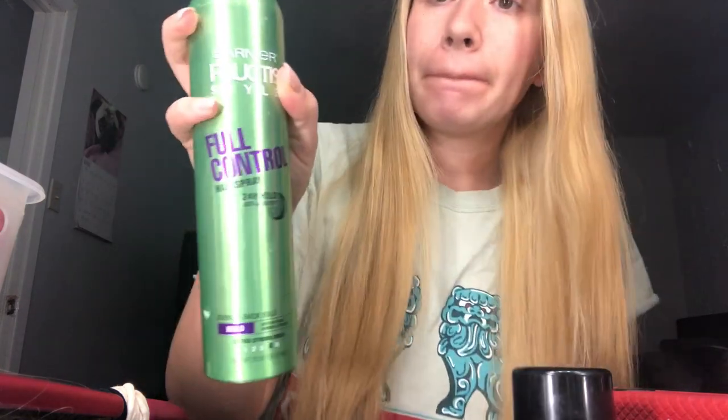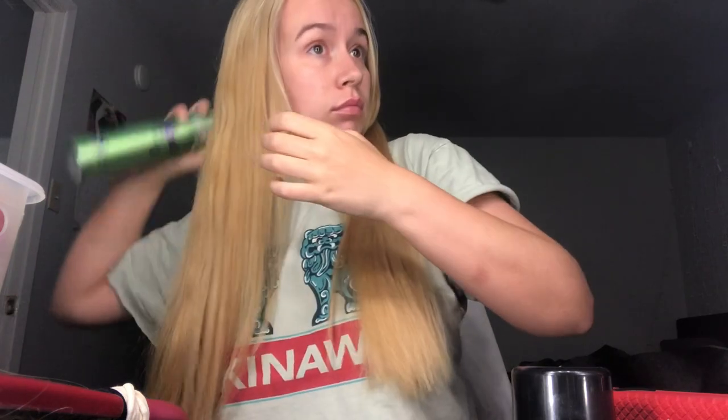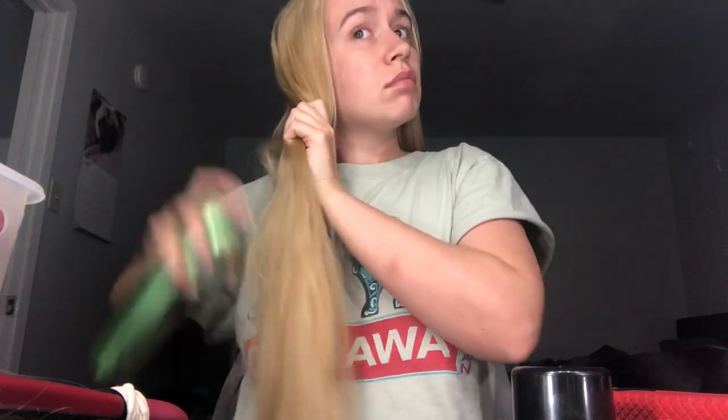Okay, so here's the finished look of straightening my hair. It's not perfect, but it doesn't need to be perfect because I'm putting it back into a bun anyways. Now I'm gonna put some hairspray in it just to make it stick better. I use this Garnier Fructis Full Control hairspray. And I just spray all throughout my hair, not harden it, but make my hair stay in place better.